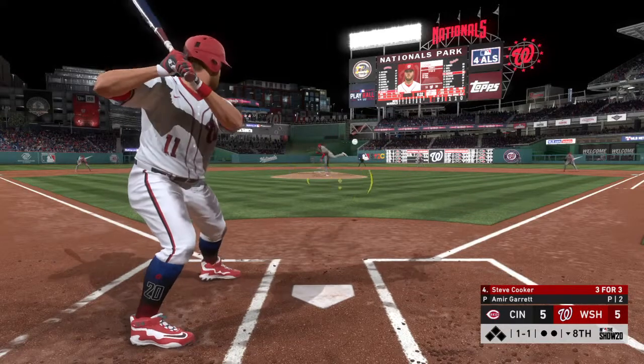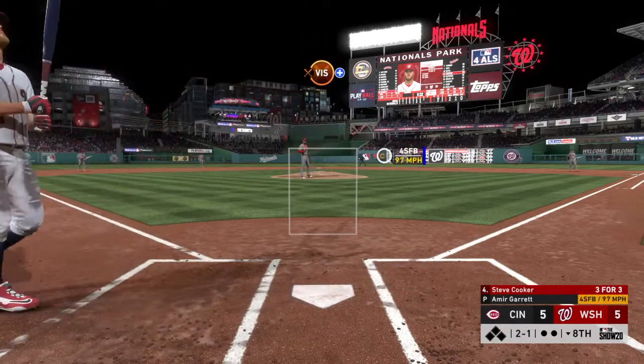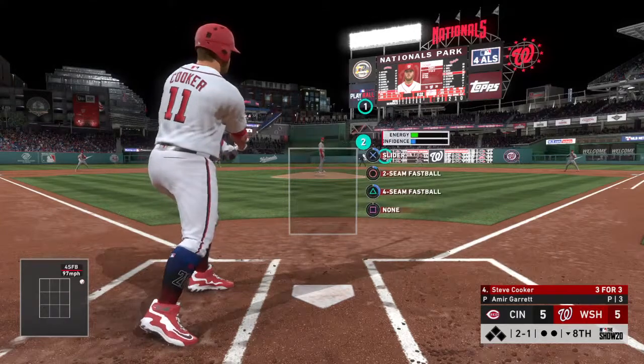He's set. Here comes the 1-1. Ball, that's out. And there's ball 2 now. Hey, get your pitch right here. Come on now.